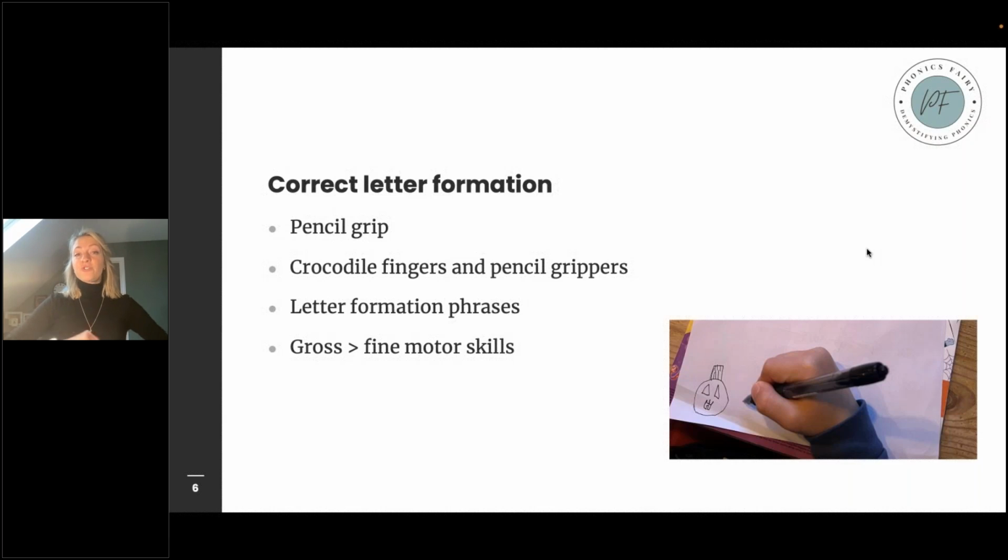So for lots of children, they might not have that core strength yet. And obviously if they haven't got that core strength, it coming through their arms and their hands is going to be harder. So actually working on their gross motor skills first is a good one. That might be things like balancing, going to the park and working on those little obstacle courses where you've got like a balance beam. That's going to really strengthen their core, which is then going to help their arms and their hands to deal with that pencil grip and that fine motor skill.